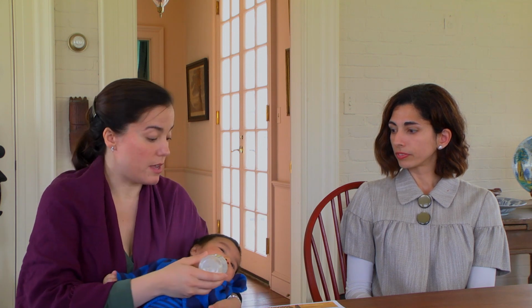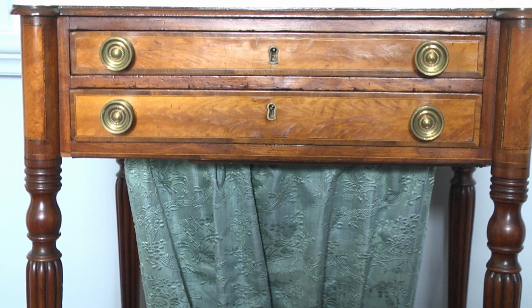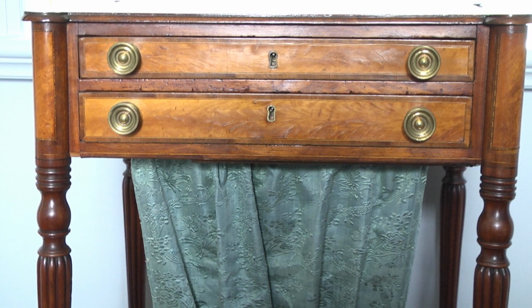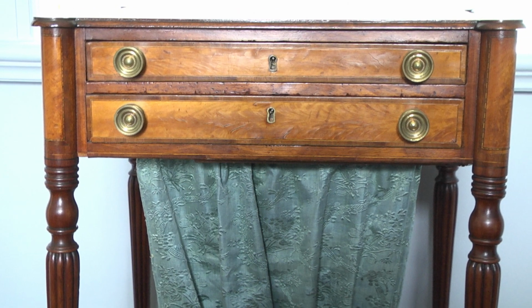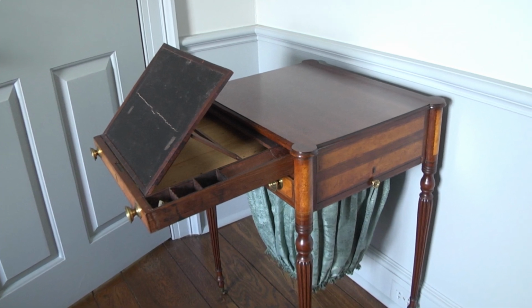Well, another sort of story we could think about with this object could relate to women who worked with it. We could think about this as a very gendered object. Right, and Chipstone actually owns a Massachusetts circa 1800 sewing table, a work table, that you could relate to this object. It's an object with a bag at the bottom where you would put the needlework that you were working on. It's got drawers that you would pull out and a little writing surface that would come up.